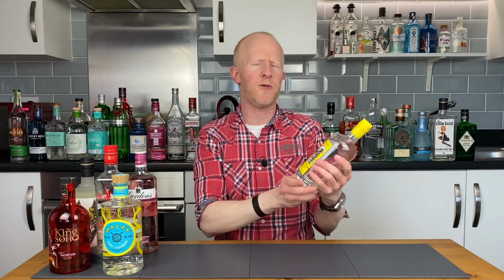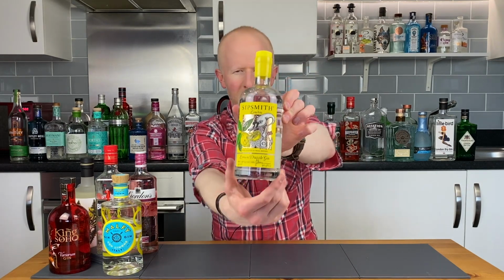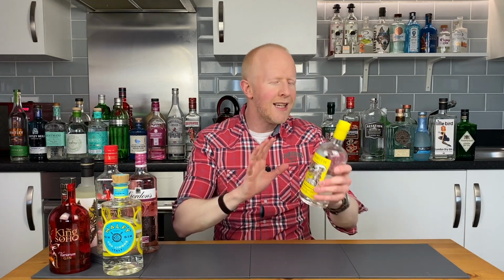And of course, we could not have a top 10 gin list without the good old Sipsmith being on there. And this, my friends, is Sipsmith Lemon Drizzle. They could have just brought out another lemon gin, but they didn't. They made this one a bit special and a bit unique. And that is, they added a nice sort of vanilla essence in there.